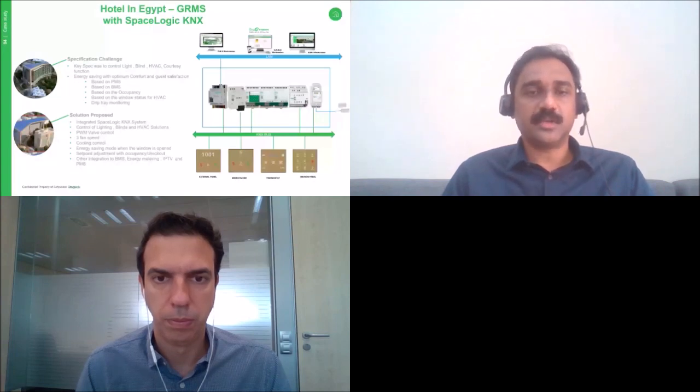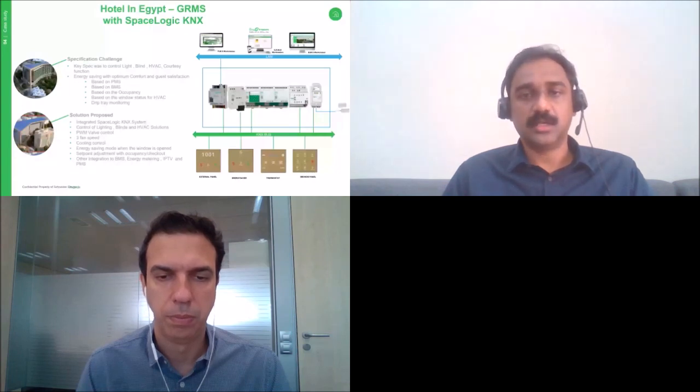There are 1,500 plus fan coil units in total that need to be controlled in an energy efficient way based on information from the intelligent key card holder to identify the guest and staff entry, and property management system integration to identify whether the room is rented or unrented, and from the building management system.